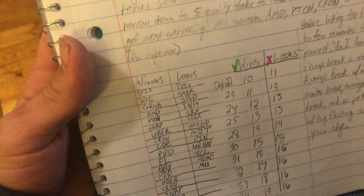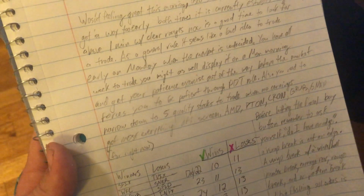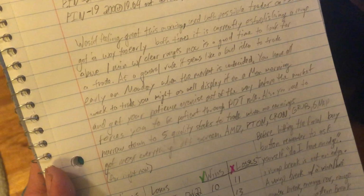So, another important thing to journal about on your trades is not only what happened that day, but also journal the things that you're looking forward to for the next day, things that you're stocking, keeping a track of. And it's just page after page.